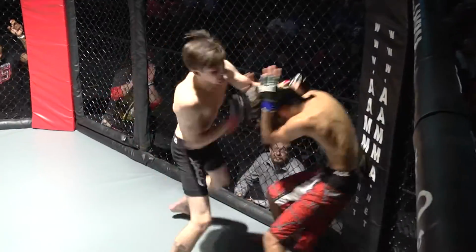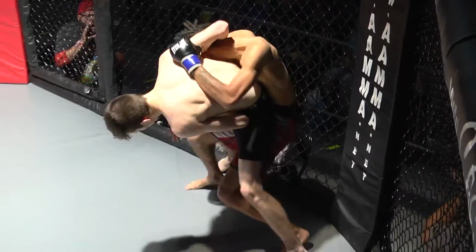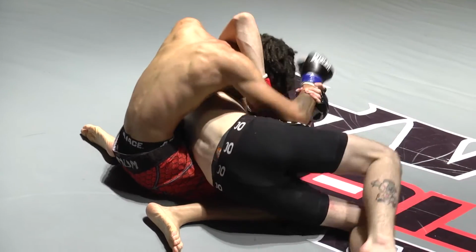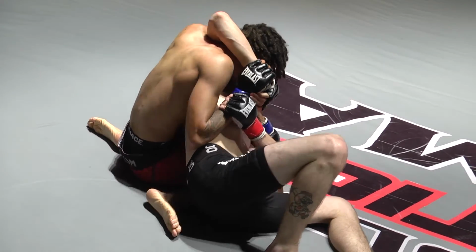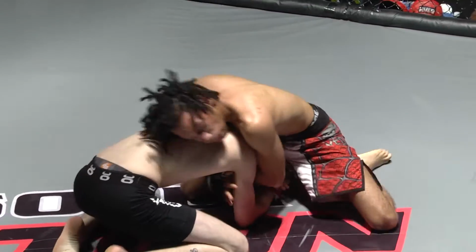Oh, uppercuts inside, and Dillan Farris is trying to unload. Farris is dominating. He's going for a hip throw here. Didn't work, and he got reversed. Wait a second, he still got him in an inside headlock there. Yeah, that's not a good position to be in right here. He needs to just abandon that and try to get back to his feet.